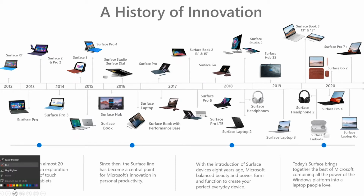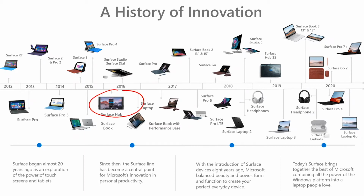If I can just grab my pen for a moment, in 2016, we saw the launch of the Surface Hub and the Surface Studio. Again, two new form factors designed for very different purposes, whether it was creativity or unlocking the power of the team. We saw things like the Surface Book, designed to be a portable powerhouse. And again, it's this innovation in design that has really stood Microsoft apart from many of its competitors.